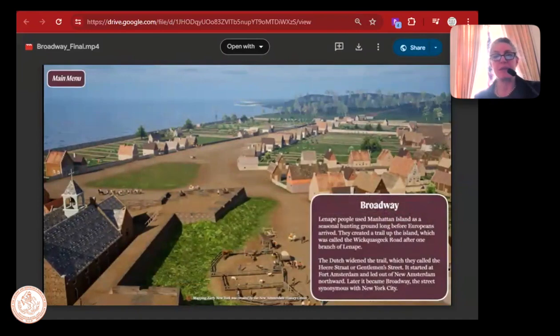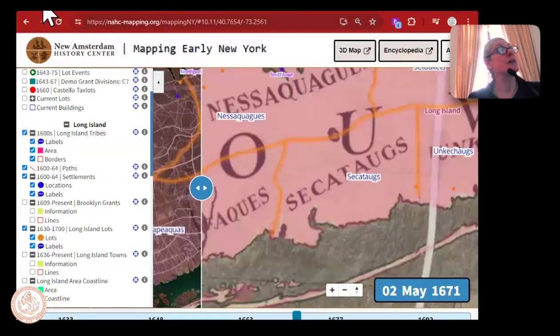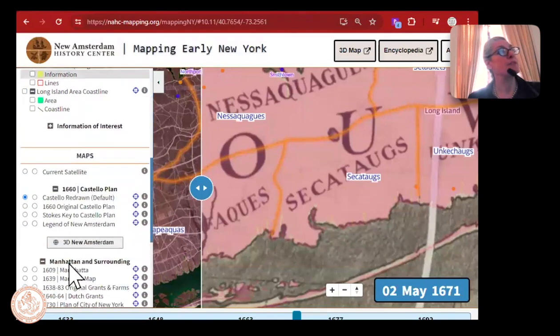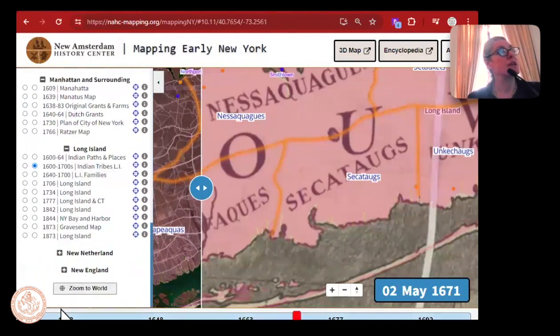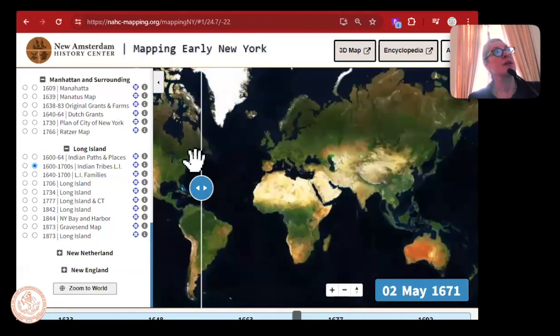We hope to begin modeling interiors soon, and the 3D models relating to Long Island are also going to be in their first iteration, so improvements are going to follow to help us show indigenous culture. We've set up the mapping portion of the project so that we can use global maps. I will show you that very briefly. Virtually anything you're looking at, you can zoom to the world at this point and see the place that you're looking at in relation to the rest of the world. Eventually, we hope to add maps in lots of other places in the world.